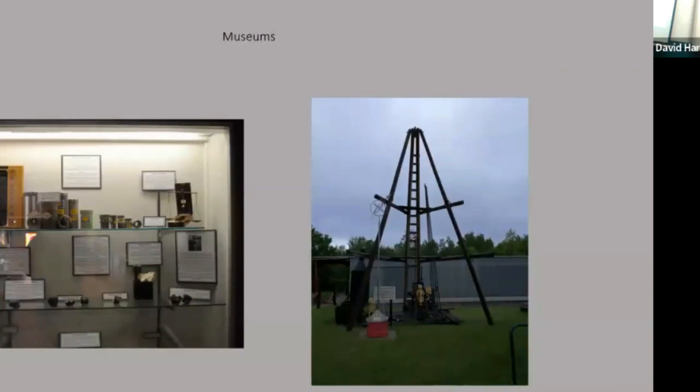Museums often record all of this. This is in Nevada. I have a mining hall of fame in Leadville, Nevada, and the area before that is important. This section here, and this one is in Minneapolis, Minnesota, in the World Mining Museum. We've got lots of this stuff.